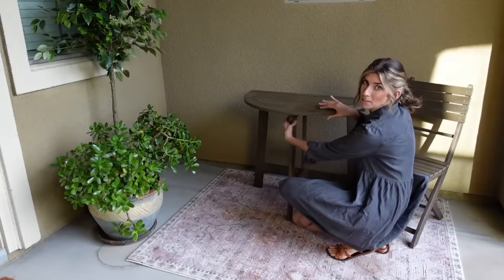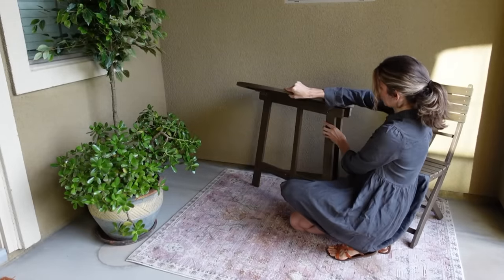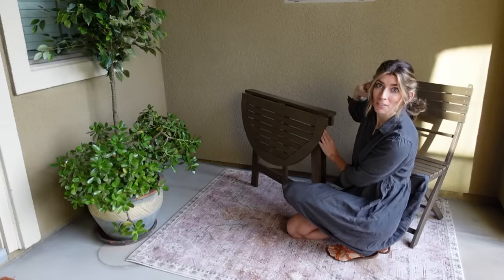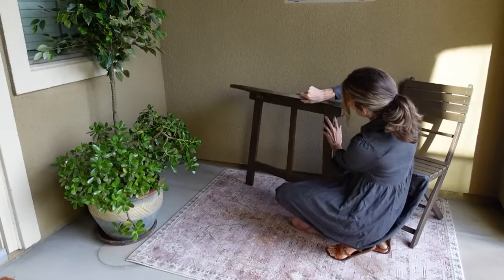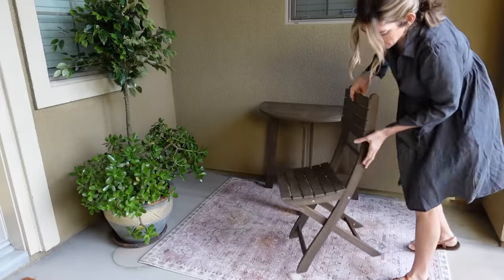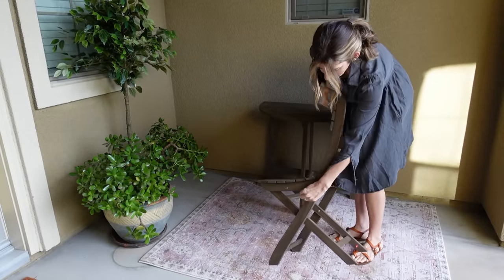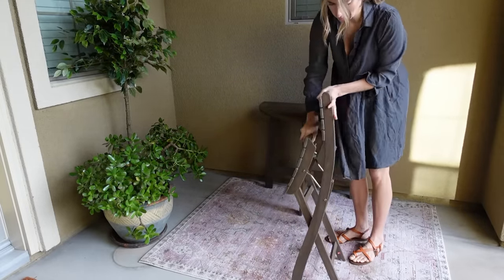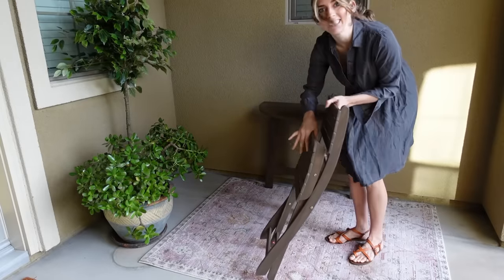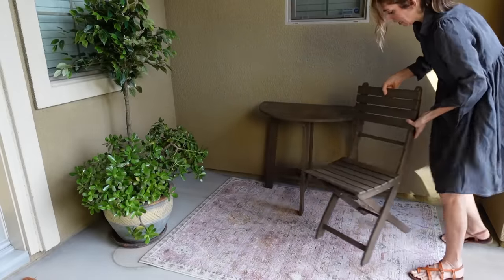I really like this table. All you have to do is pull this little lever down right here and it detaches and then it will lay flat. So it's perfect for traveling. It's really neat. And then you just pop it back out and it locks in. You have this little knob right here and you just push it down and then they've completely flattened too. Isn't that neat? It makes it super convenient. No assembly.